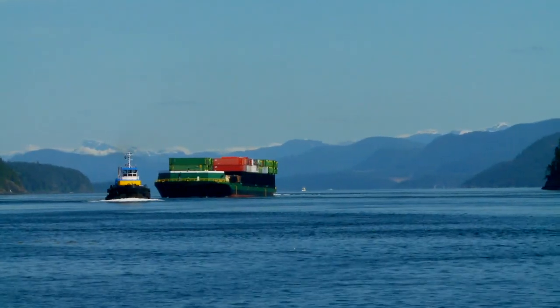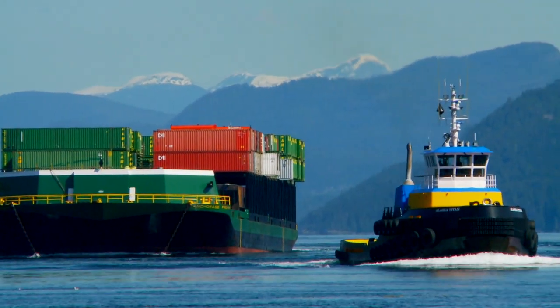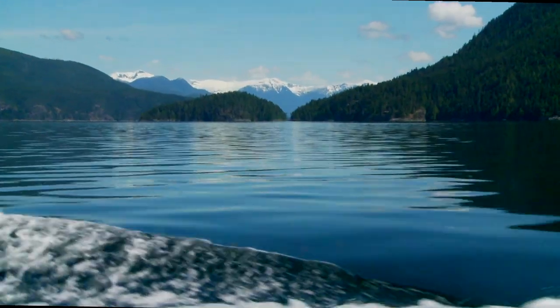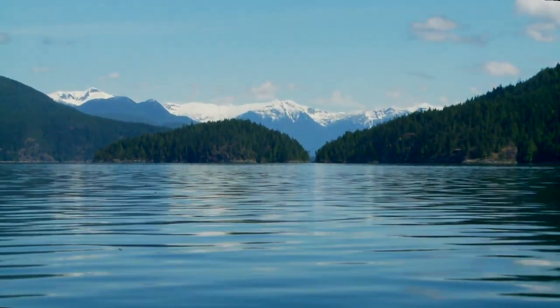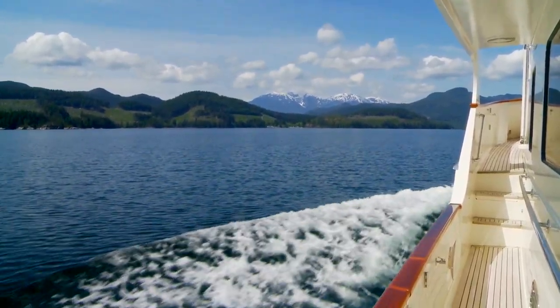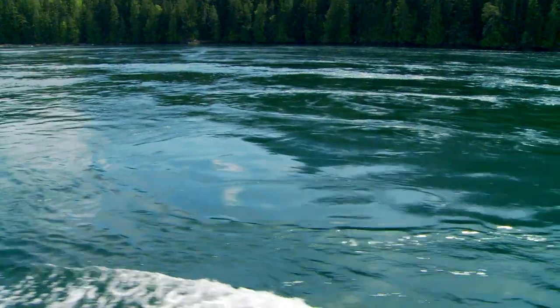The main passage north, used by all commercial traffic, is Seymour Narrows. Currents through here can run as high as 16 knots. We continue up Discovery Passage and Johnson Strait, where conditions can be dangerous when strong northeasterly winds blow in opposition to the powerful flow of the tide.